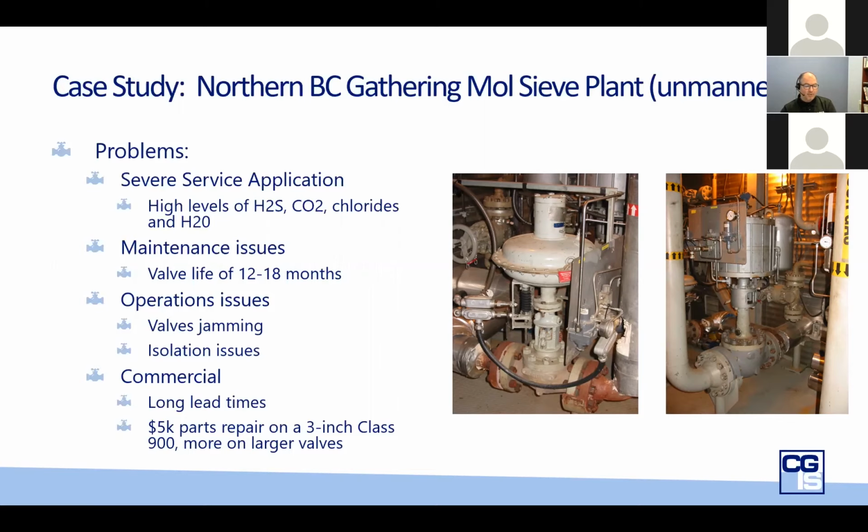The maintenance issues that they were presenting with: every 12 to 18 months, they needed to repair or replace the valves. And during normal operations, the valves would jam and seize on them. This first location was an unmanned location, about an hour, 2-hour drive from the nearest town. It was unmanned during the night, so they'd have to wake somebody up and drive out there to switch or get the valves to open or close. And then they were dealing with longer lead times.